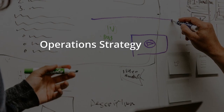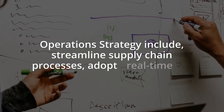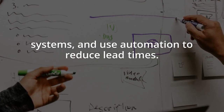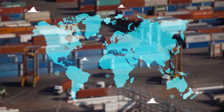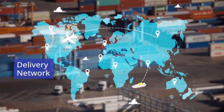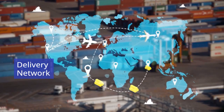Example 3. Speed. A business aims to gain a competitive edge by offering fast delivery or time-to-market advantages. Operations strategy includes streamlining supply chain processes, adopting real-time data systems, and using automation to reduce lead times. For example, Amazon's quick delivery network focuses on reducing delivery times and improving order fulfillment speed.